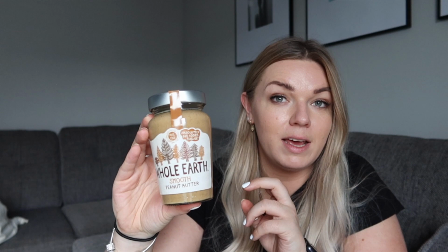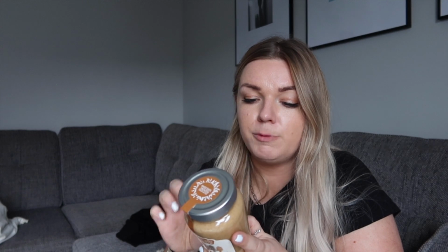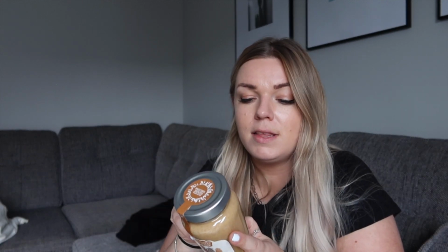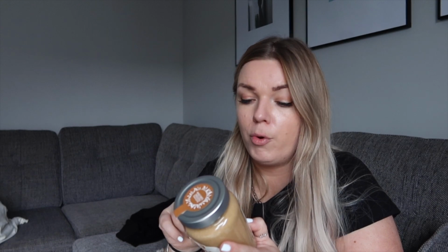Another thing I grabbed is some more peanut butter. So this is the Whole Earth one. I dabble between the smooth and the crunchy. Today I just went with smooth, and the reason I like this is because I try and get peanut butters that are 100% peanuts. This one is 96% peanuts, and it's got sustainable palm oil and some sea salt in there, but there's no added sugar.